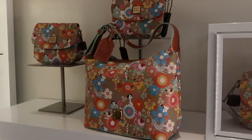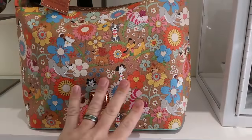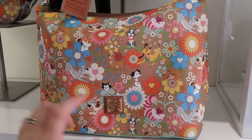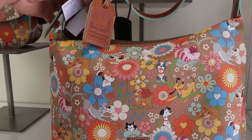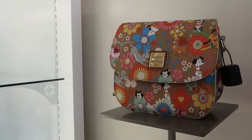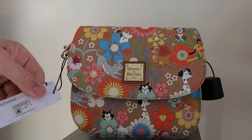This actually looks like a Walt Disney World annual pass holder Dooney and Burke bag with all the assorted Disney pets. You have Pluto on there, 101 Dalmatians, Lady and the Tramp. This bag is awesome. This whole pattern is cool. That's $298. Then over here is the much smaller crossbody version. Again, with that same print, though. Let's see the old price tag.